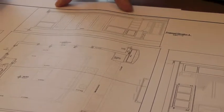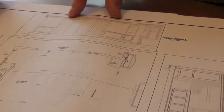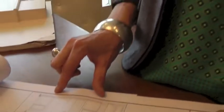And in this case, one of our goals was to add more natural light. So we enlarged openings, French door openings, and even window openings throughout the first floor.